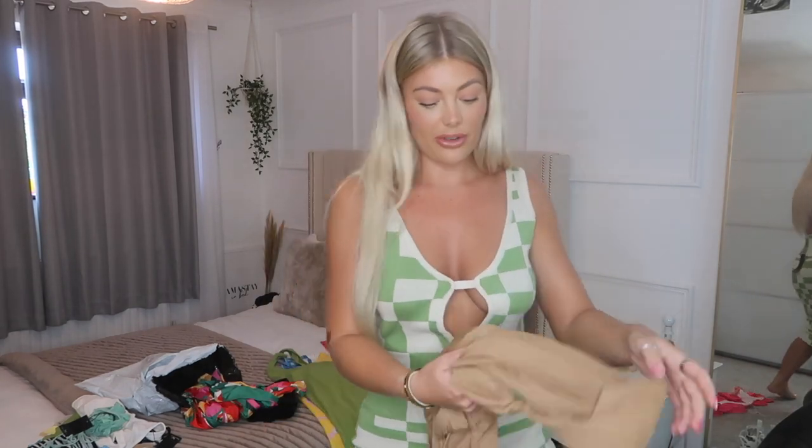Right, we're getting all the dresses out of the way. I've got this one. I feel like quite a lot of places sell a dress very similar to this. I've wanted to get my hands on one for so long, even though I've not got a holiday booked yet, but I will have one soon. Yeah, I'm going to pop it on. You guys will know this dress.